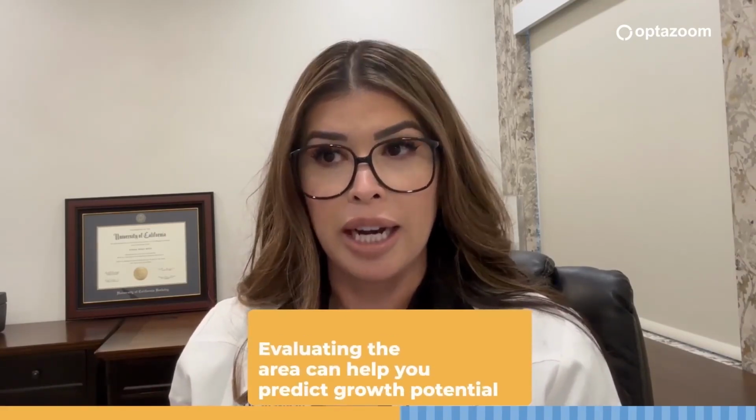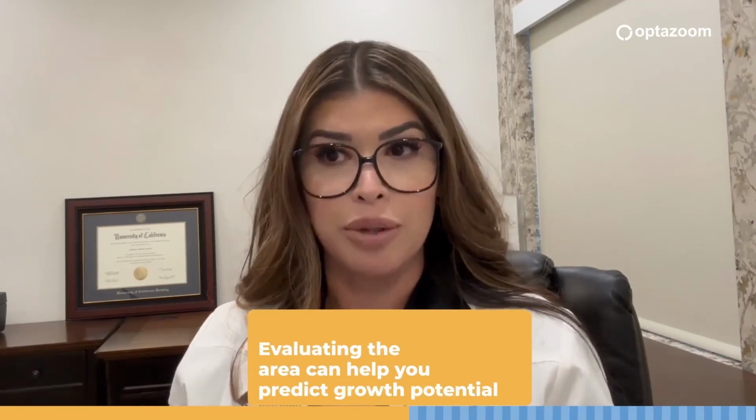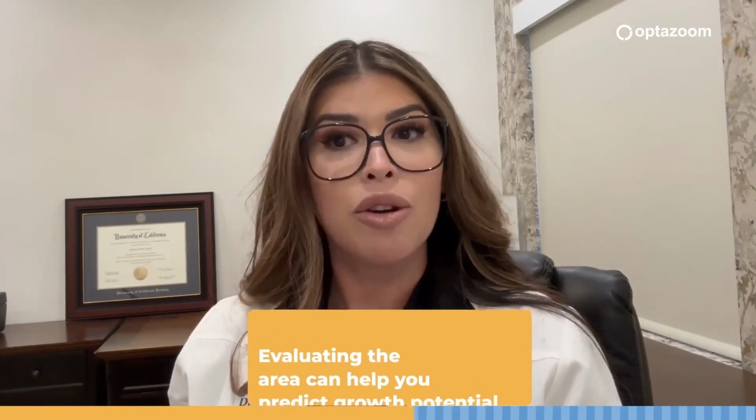Remember, buying a practice, you want to look to see if you can grow the practice and increase the value. And by evaluating the current area, you can see if you can expand the patient base and have it increase over time, and whether or not there are factors that are going to support new growth that are present.